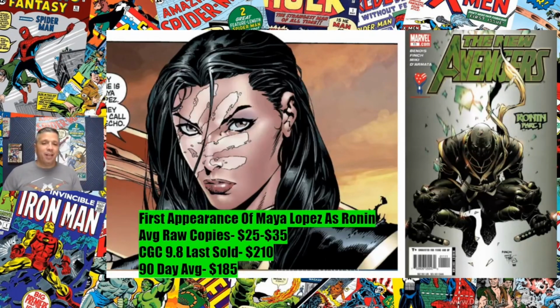Again, that's another book right there. You get it for $25 and sell it for $200, almost 10 times the value of your book. So I'll take those deals any day of the week.